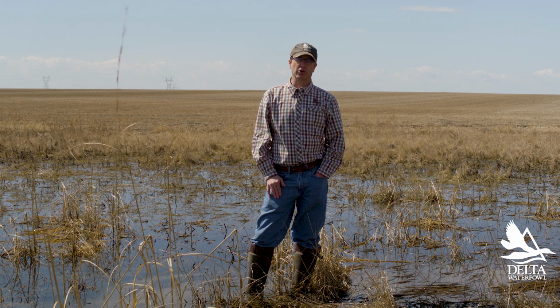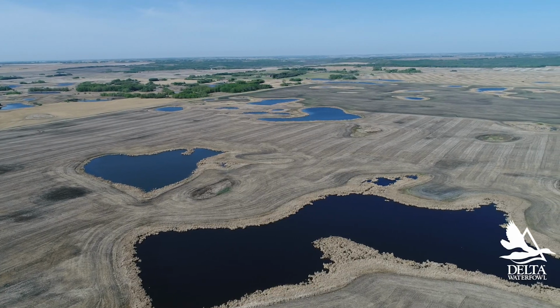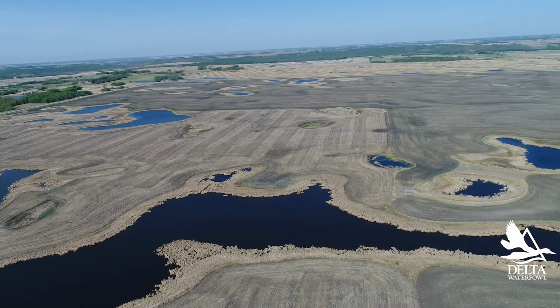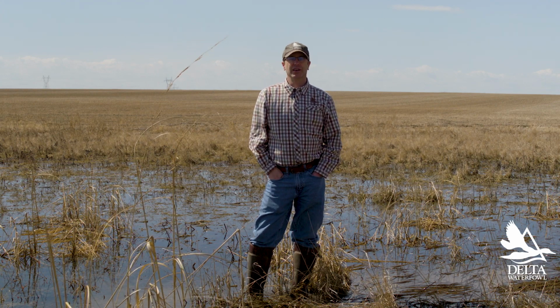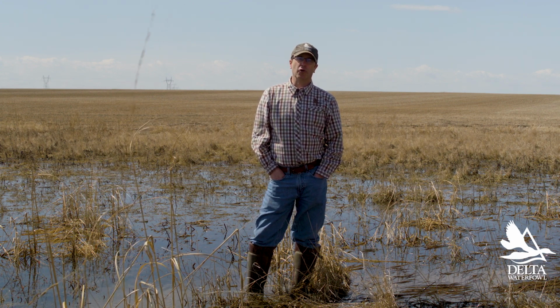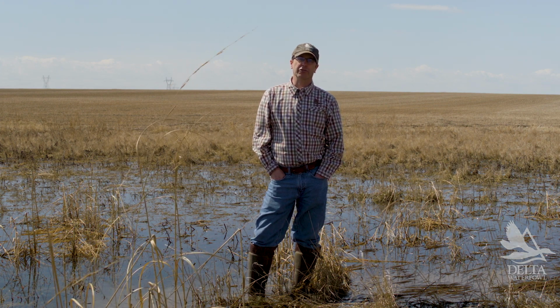And then north into Manitoba, Jim Fisher's done excellent work with the Manitoba government, and they've made a commitment to use the kind of tools and approaches that Delta's been talking about, term, voluntary, incentive-based programs, to conserve 90% of Manitoba's ephemeral and temporary wetlands. Those are the kind of things we're hoping to achieve with the habitat work at Delta, and we're looking forward to bright days ahead and lots of vital wetlands conserved for breeding ducks.